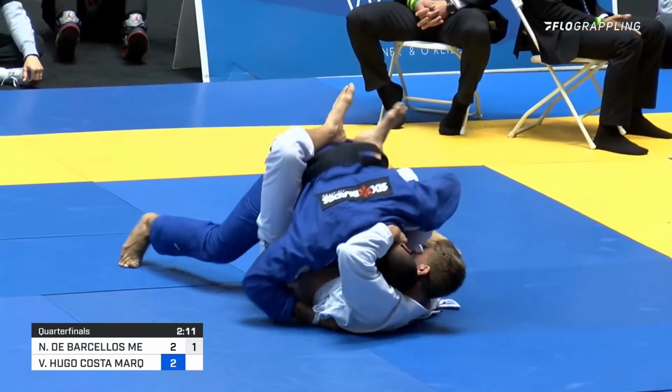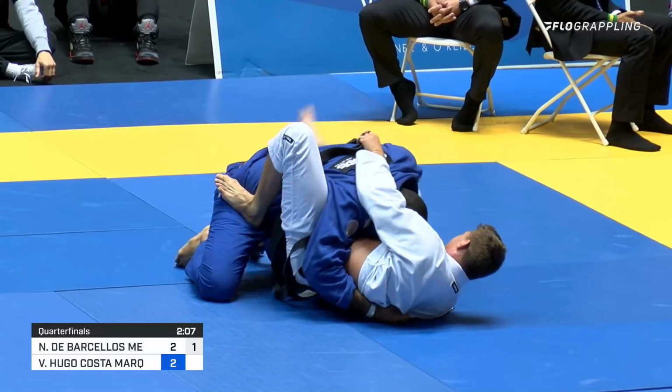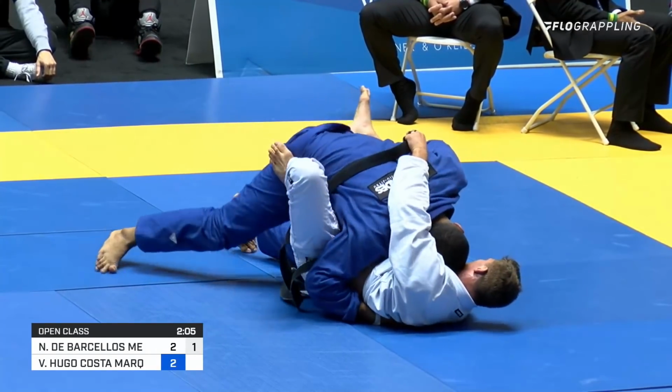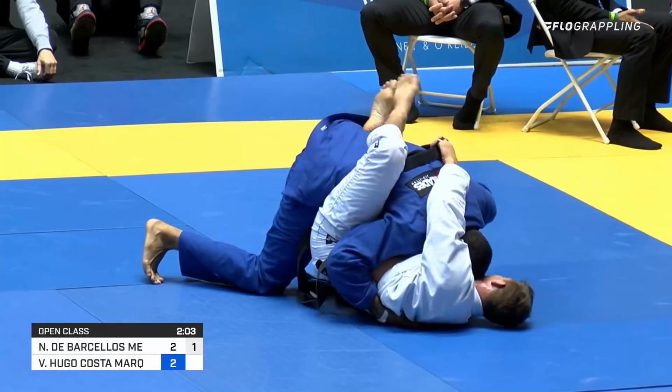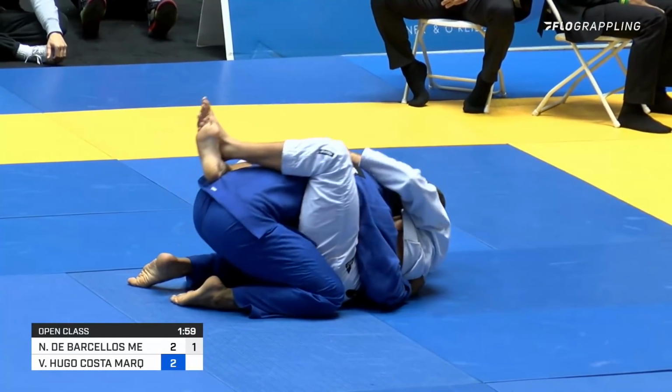And now we do start to see a little more pressure here from Hugo. Might be trying to start to push that leg down with the left hand and start to pass to the left. He's kind of dropping his right hip, little body lock passing style. The guard is still closed.